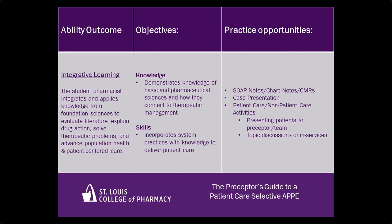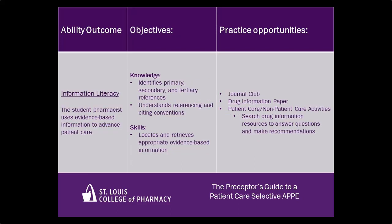Examples of rotation objectives are shown on the screen, and activities to demonstrate this ability could include some of the same activities discussed earlier, or presenting patients to a preceptor or team, as well as topic discussions or in-services. Literature evaluation and being able to retrieve evidence-based information to support patient care recommendations is crucial for students to demonstrate on a patient care selective. Examples of the rotation objectives are shown on the screen, and activities to demonstrate this ability could include journal club or drug information papers, which are assignment options on this rotation, as well as their day-to-day searching of drug information resources to answer questions and make recommendations.